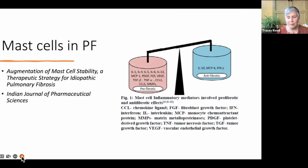And this is a graphic, just to summarize and kind of recap very quickly. This is a really lovely graphic that I found in a research article entitled Augmentation of Mast Cell Stability, a Therapeutic Strategy for Idiopathic Pulmonary Fibrosis. But you can see that scale there. And on the left-hand side of the scale, mast cells release chemical mediators. And so you can see all of the different chemical mediators that mast cells release that are pro-fibrotic. So these are chemicals that can contribute to the development of fibrosis. And mast cells do release a few things that are anti-fibrotic as well. But in contrast, we see that there are many, many more pro-fibrotic chemicals. So that's just a little recap.